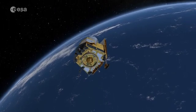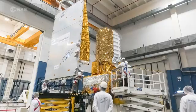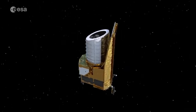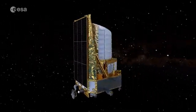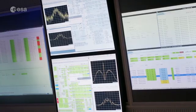So once we are in orbit, one of the things that Euclid is never allowed to do is to look with its telescope and its very, very sensitive instruments into the sun. To make sure that doesn't happen, we have two things. First of all, we have a so-called sun shield, which is protecting us from the sun as long as the spacecraft is pointed correctly. And the second thing is we have automatic protection mechanisms, which make sure that whenever the sun is approaching the telescope line of sight, we immediately switch into a fallback mode to make sure that it doesn't happen.